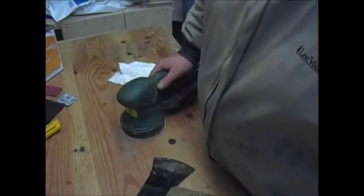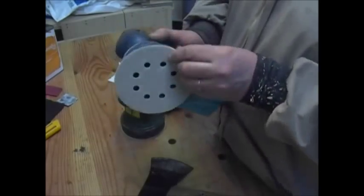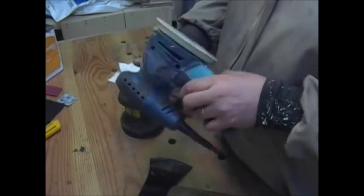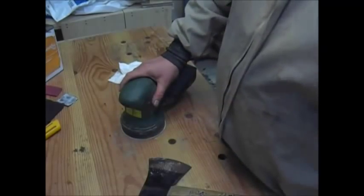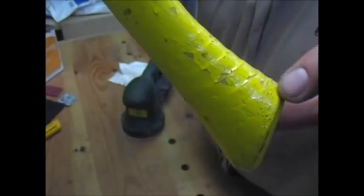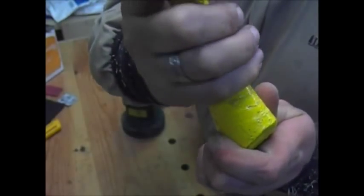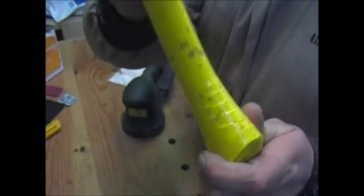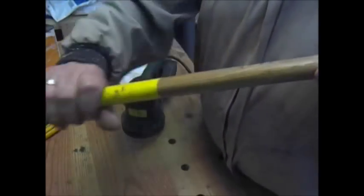And then I've got my blue Bosch random orbital sander. This is a much better sander. I'll use this to just give the handle a quick sanding, because I like to get the varnish and paint off of here. One thing I noticed is right in this area there are these little ridges. I don't know if that's just poor manufacture or if it's meant to be some kind of grip for your pinky finger or something. I've been holding this in my hand and I don't see the advantage of that. I think I'm going to sand those off.